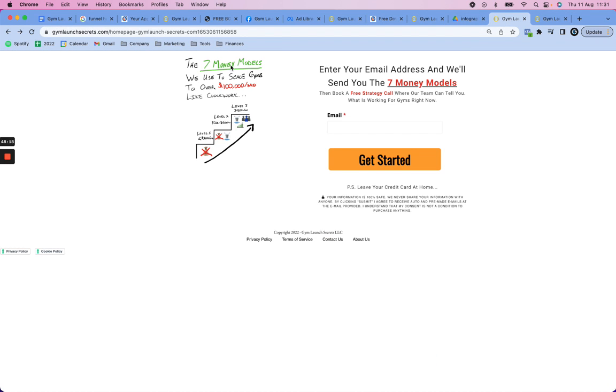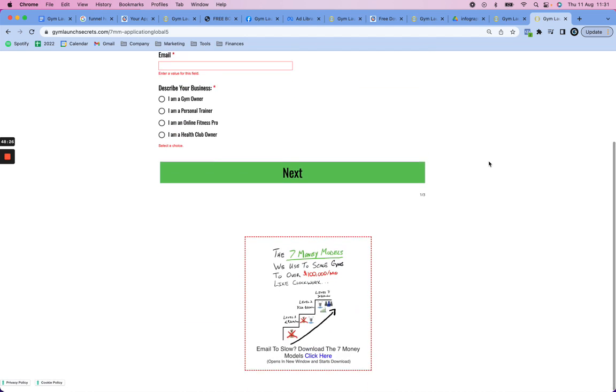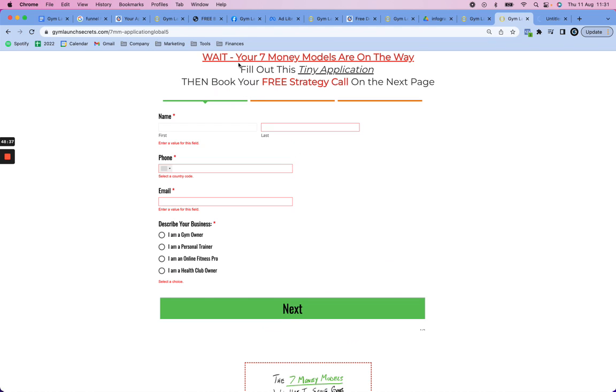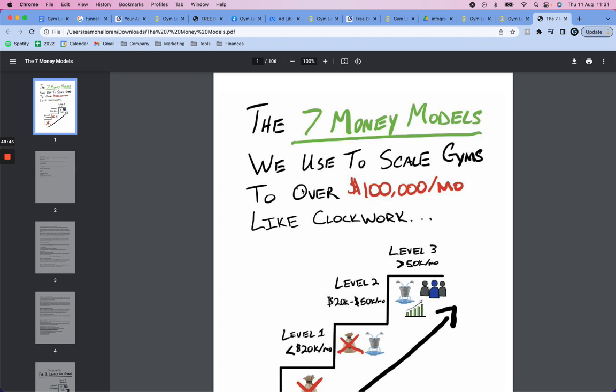Similar type of process for this one. So the 7 money models we use to scale gyms to over 100K a month. Once you opt in, it is slightly different, honestly. It says here, wait, your 7 money models are on the way, fill out this application first. So pretty similar thing. You can just download these 7 money models.